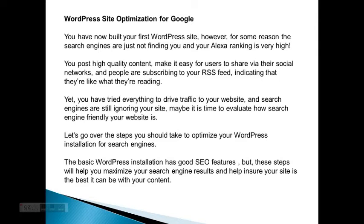Maybe it's time to evaluate how search engine friendly your website is. Let's go over the steps you should take to optimize your WordPress installation for search engines. The basic WordPress installation has good SEO features, but these steps will help you maximize your search engine results and help ensure your site is the best it can be with your content.